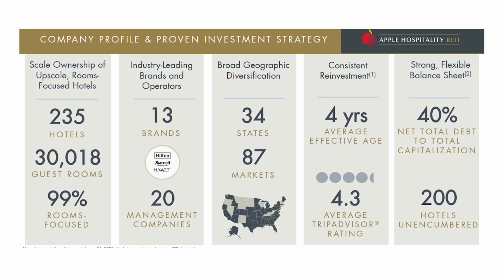A full third of the hotels are that extended stay type, so a little more stable in that longer term cash flow. Now, Apple had one of the best financial positions going into this year and has just 40% debt to total capital, so not highly leveraged like a lot of these other REITs. It's got $381 million in liquidity through cash and a loan revolver, with no big debt maturities until 2022.